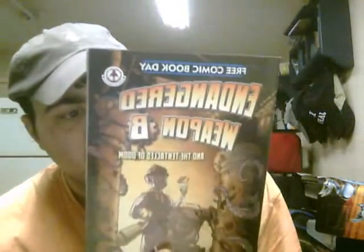Here we have Engineered Weapon B. Is that how you say that? Yeah, I haven't read any of these, but this actually looks kind of entertaining. It probably would be fun to read, because you don't see too many comics with an octopus, a bear, and a robot suit on the same cover. If you can get a good look at this cover, it's very intriguing. It kind of catches the eye.